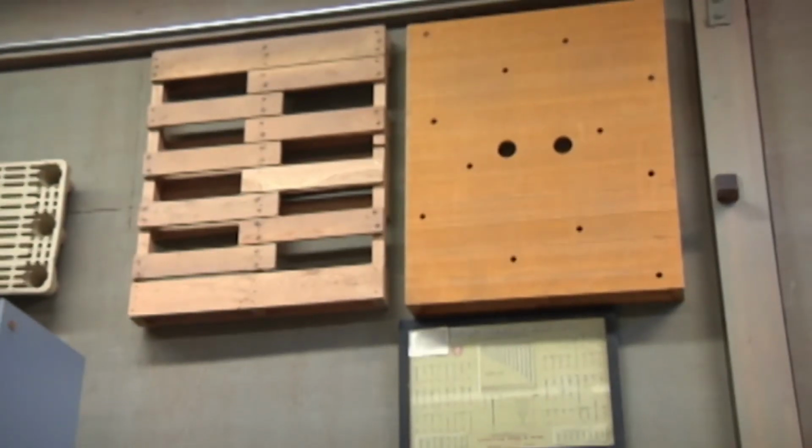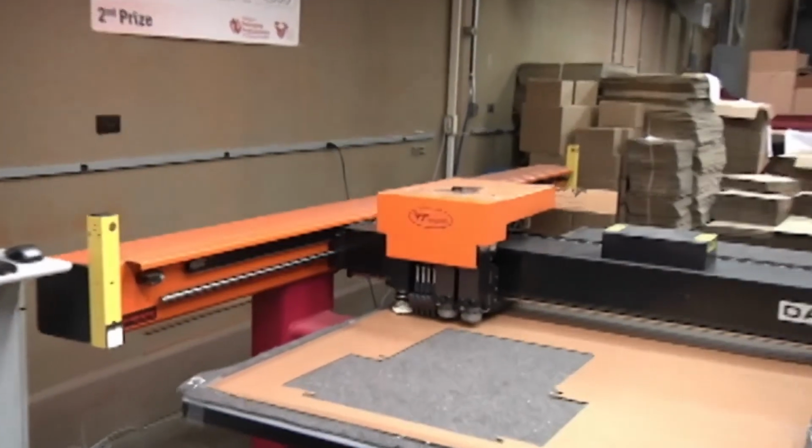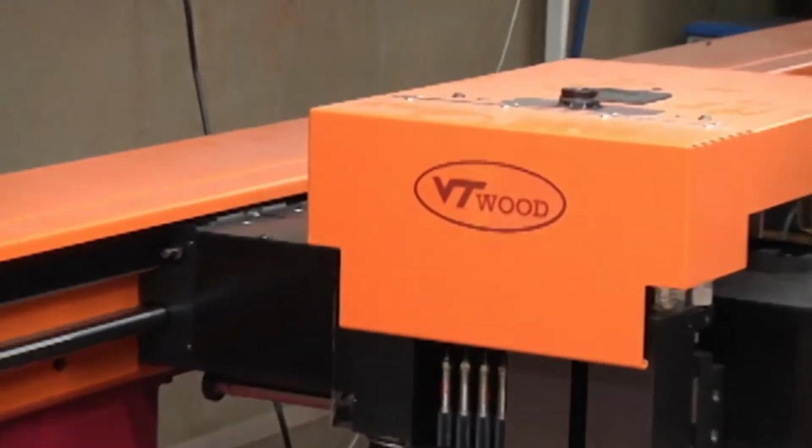Allows students to combine creativity and science to create packaging solutions. From testing pallets to redesigning everyday items, students are able to learn about all facets of the packaging industry. Junior John Underwood explains a recent project where he was able to use his talent for design.